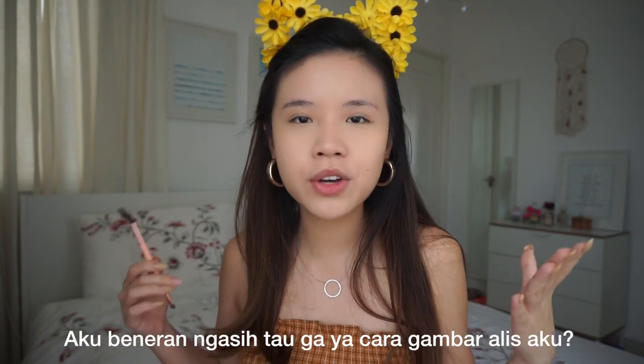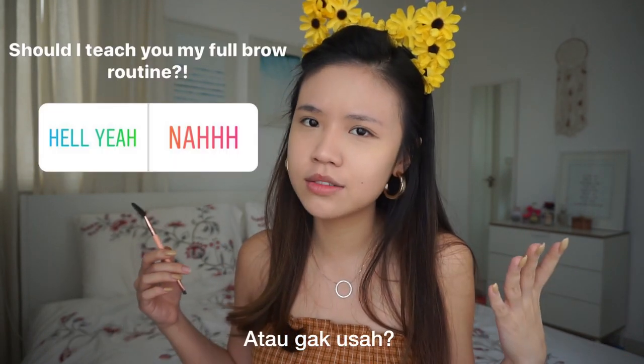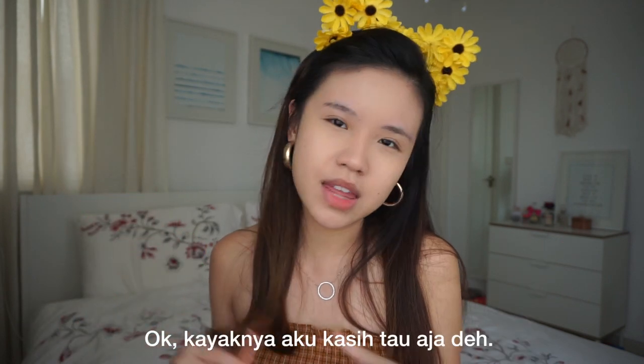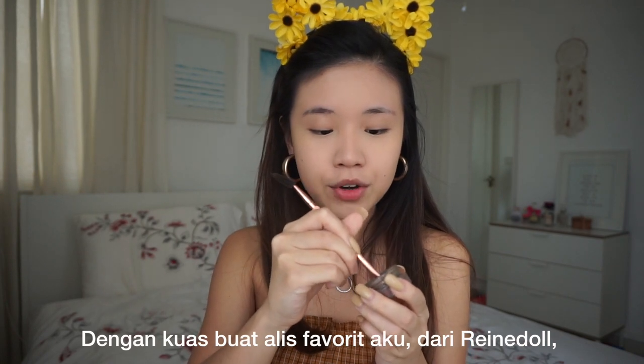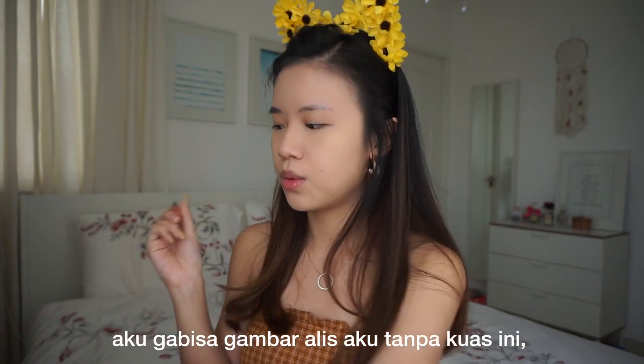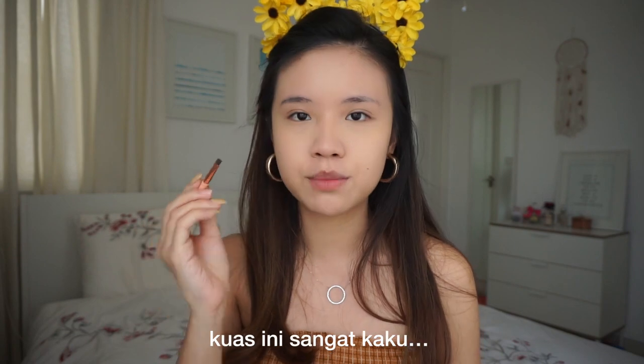Should I actually show you guys how I do my brows or not? Okay, I think I'm gonna show you guys. Using my favorite brow brush, which is from Rain Doll, I cannot do my brows without this brush, perfectly stiff brush on the other side.